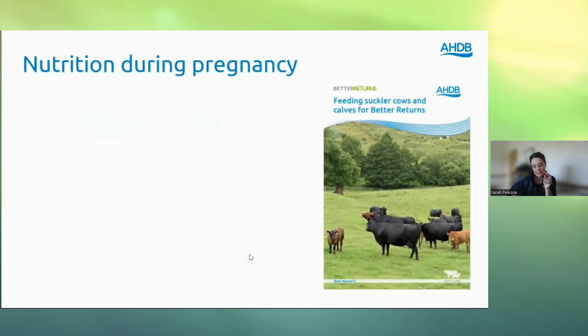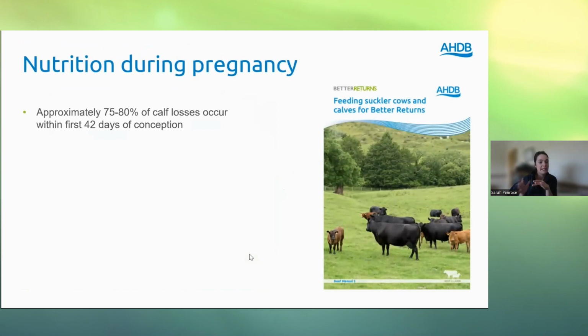Now, nutrition during pregnancy. If there's one thing you're going to take away from this presentation, I suggest this is the bit. Nutrition is so important during pregnancy and after calving as well. Interestingly, around 75 to 80% of calf losses occur within the first 42 days of conception. And most of that is down to changes in the environment. So if we can, after the breeding period, keep everything the same. Sometimes we might, for example, bring heifers in to AI them, get them in calf and then turn them out. We should ideally leave it a couple of months, keep everything the same, keep the nutrition the same until about 2 months after, and then you can do what you like with them. But it's that stress around those early days of pregnancy that can lead to calf losses. So just something to keep in mind.